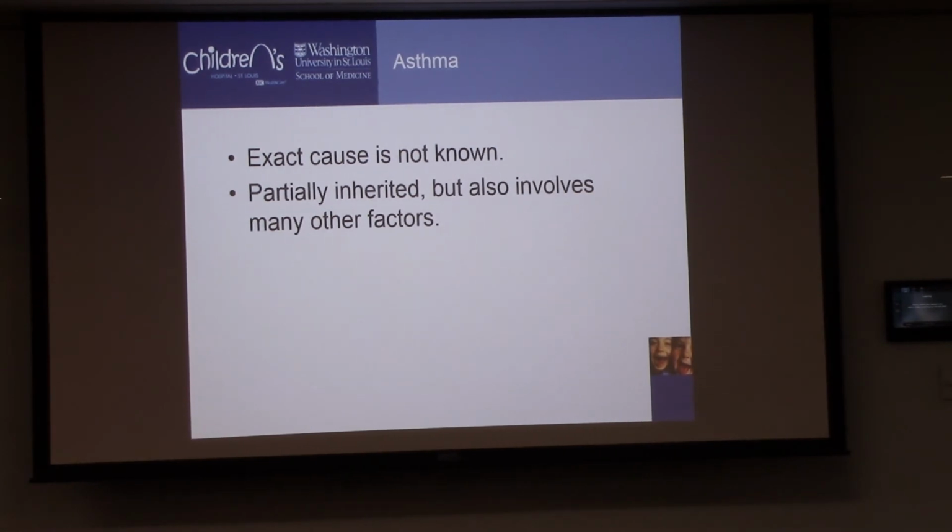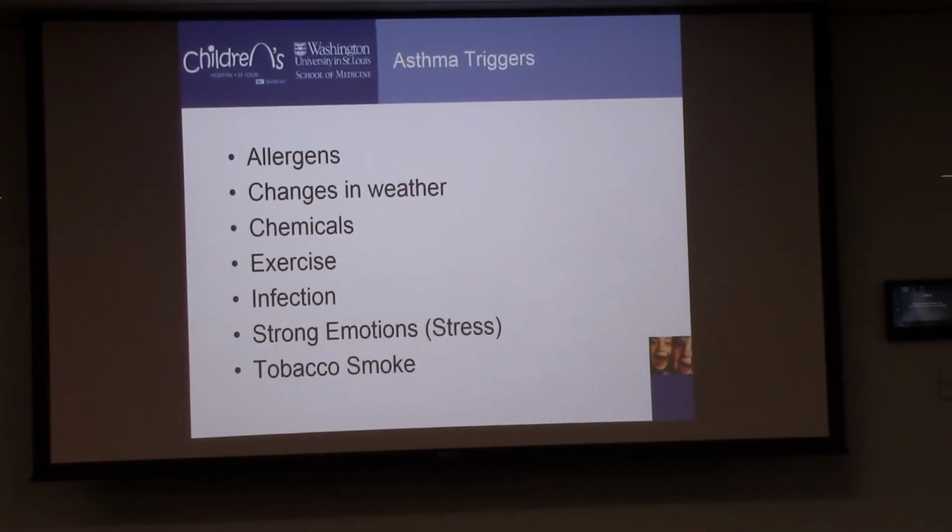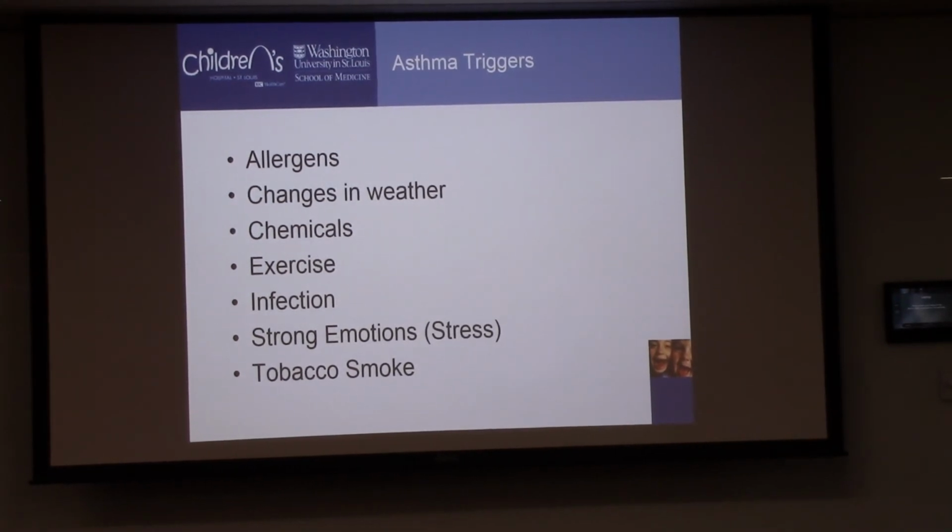The exact cause of asthma is not known. It is partially inherited, but it does have a lot of other factors. These are different triggers that you can have for asthma: allergens, changes in weather, chemicals, exercise, infection, just stress, a lot of tobacco smoke, things like that can trigger an asthma attack.